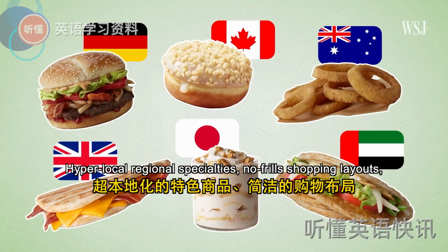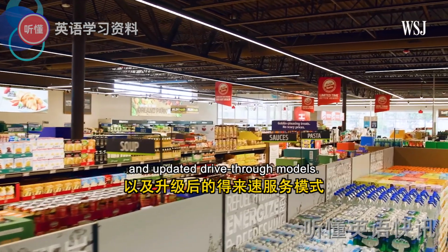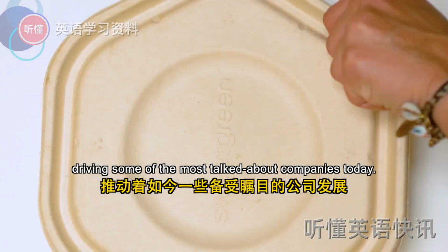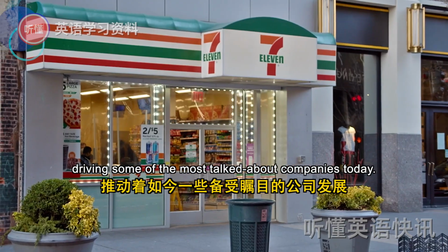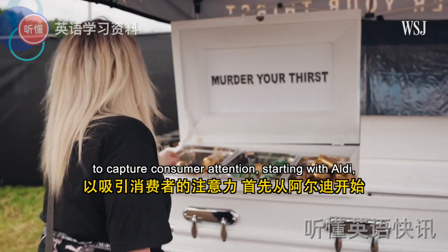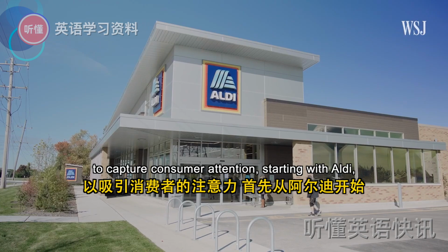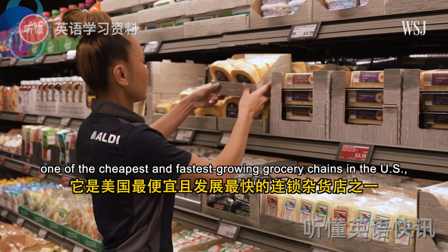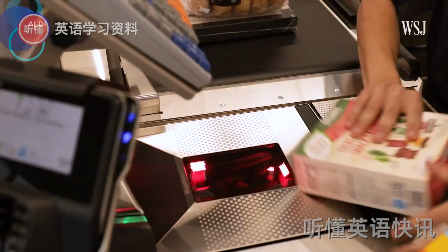Hyper-local regional specialties, no-frills shopping layouts, and updated drive-through models. These are just a few business strategies driving some of the most talked-about companies today. The Wall Street Journal dives into the surprising tactics brands use to capture consumer attention, starting with Aldi, one of the cheapest and fastest-growing grocery chains in the U.S., thriving by doing more with less.